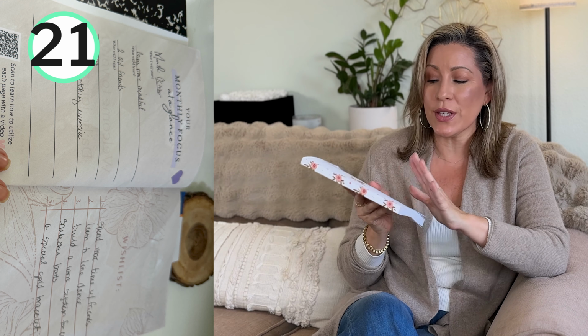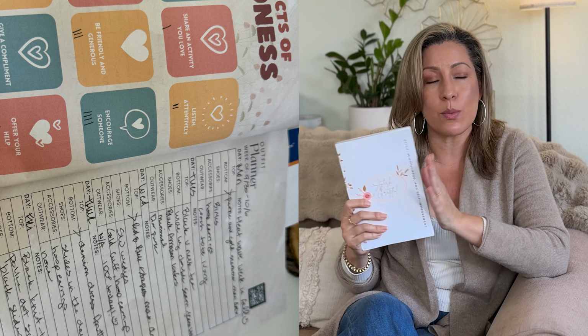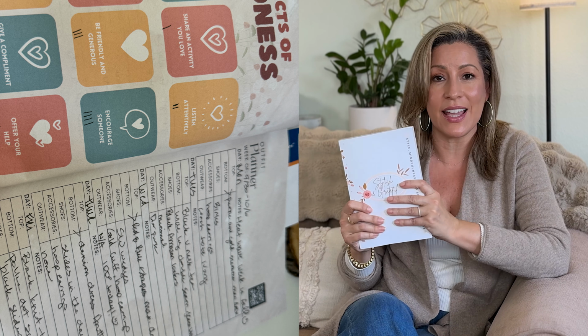Okay, and as a bonus item, the Stylish and Grateful all-in-one journal that I created. So this journal is an outfit planner, a daily planner, a wish list, a gratitude motivator, and a journal. So I was looking for a journal that had all these things, and they don't. So you'd have to buy a whole bunch of different ones, or you buy one that has everything.